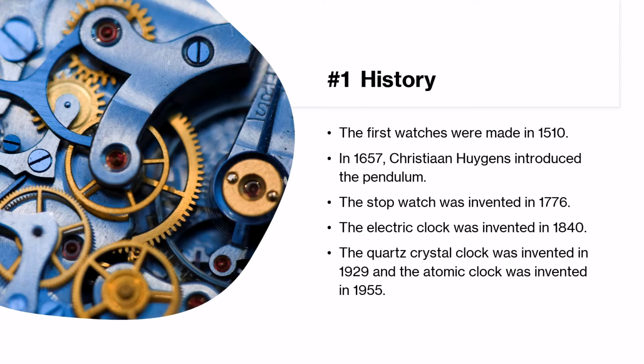Early clocks were not very accurate, but in 1657 Christian Huygens introduced the pendulum. The first watches were made in 1510. The stopwatch was invented in 1776 and the electric clock was invented in 1840. The quartz crystal clock was invented in 1929 and the atomic clock was invented in 1955.